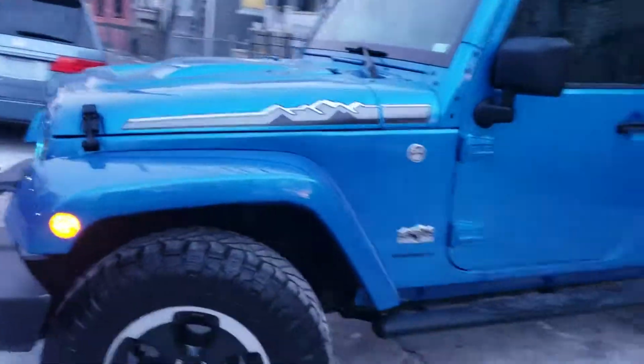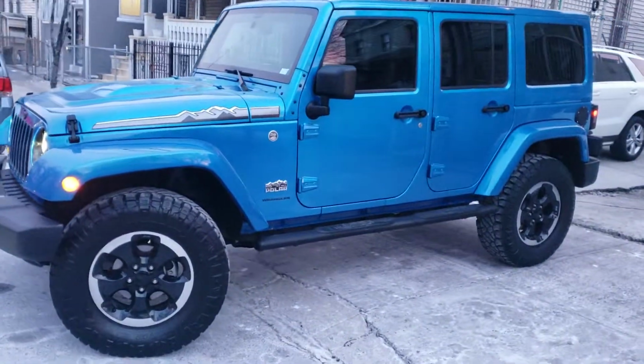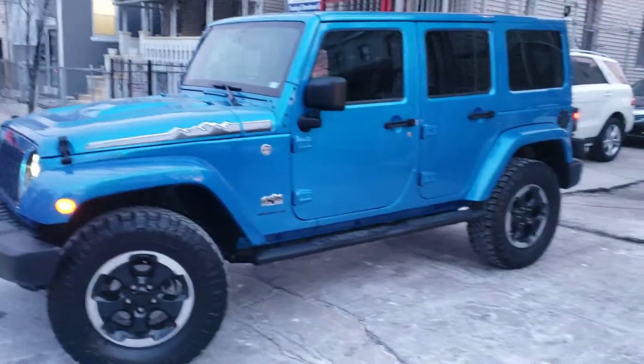Come check her out. Got 2 Jeeps. If you don't like this one, you might like that one over there. Come check it out.